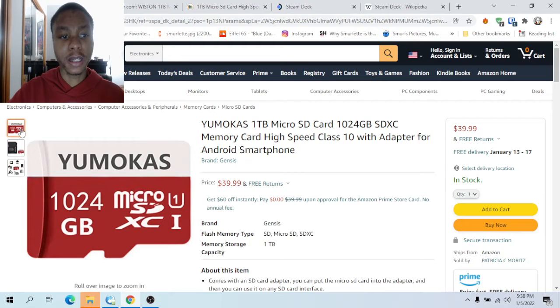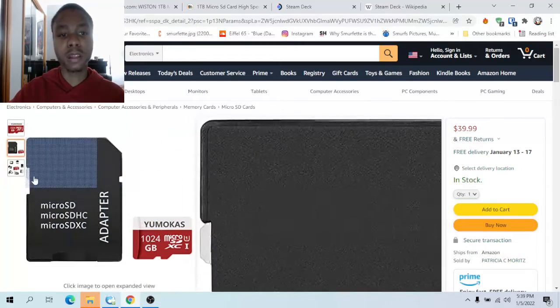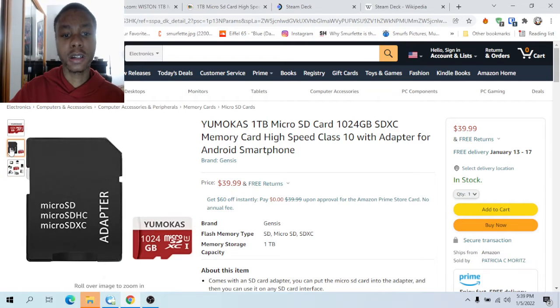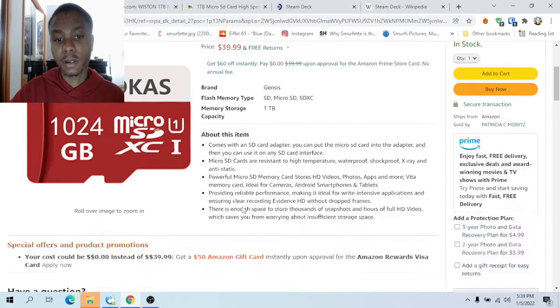This is the SD card I'm getting for the Steam Deck. It's a 1 TB micro SD card, 1024 GB, SDXC memory card, high speed class 10. It's a comparison to the SanDisk 1 TB, but it's not labeled 1 TB, it's 1024 GB, which means 1 TB, and this is good for me. Plus it says right here flash storage and all that other stuff, 1 TB.